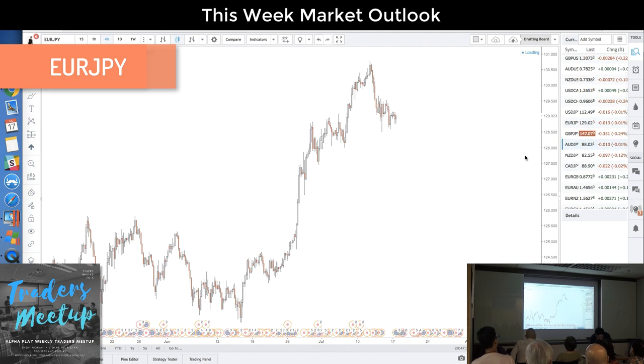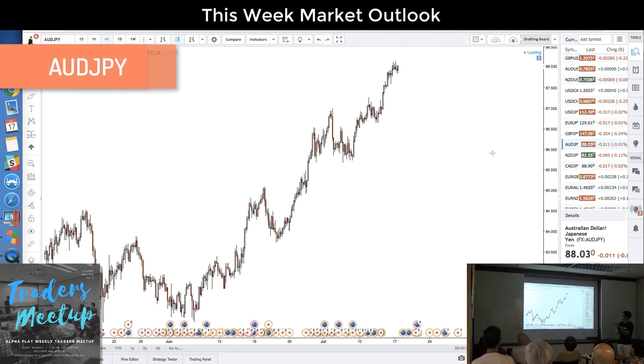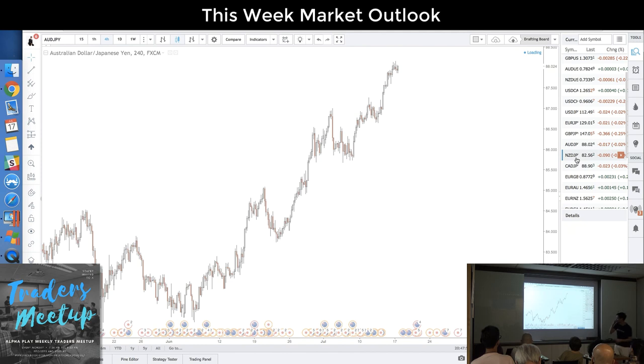Okay, combining Aussie yen and Kiwi yen. Again, this one is very clear cut. It's at the end of an impulse move. Wait for more information. Usually when I see this kind of setup, it's just no trade, because we need more information. So this week is the week that we're going to wait for Aussie yen.